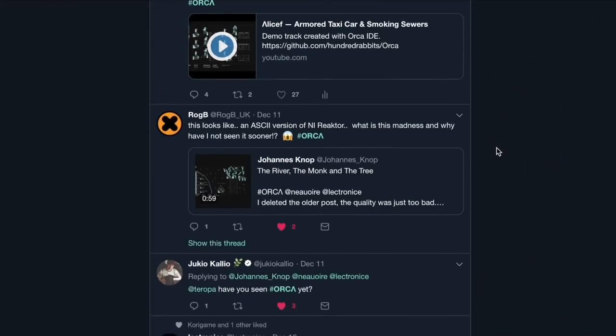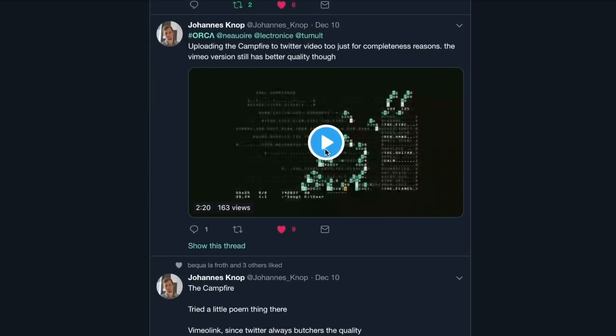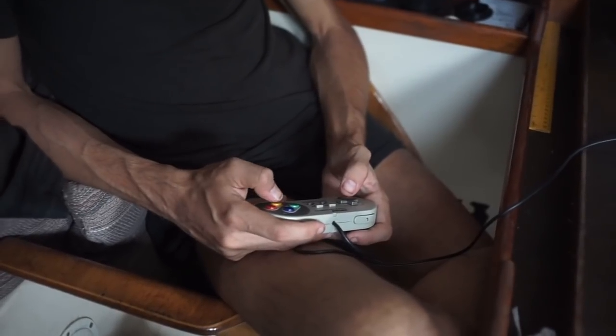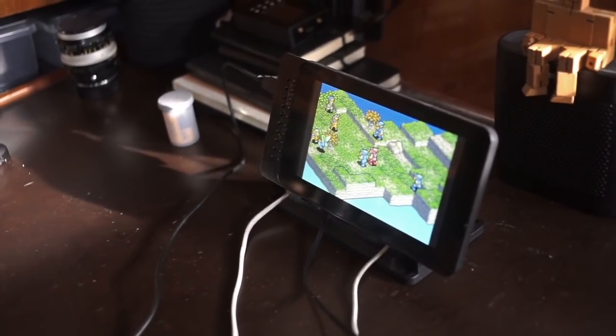Aboard Pino, if we're not cooking, we're working on projects. Devin has been working hard on Orca, a live coding environment. We released it this month and enjoy seeing what others make with it. We also set up a RetroPie, a low-power emulator on Raspberry Pi. Now we can play games in the evenings, a real treat.